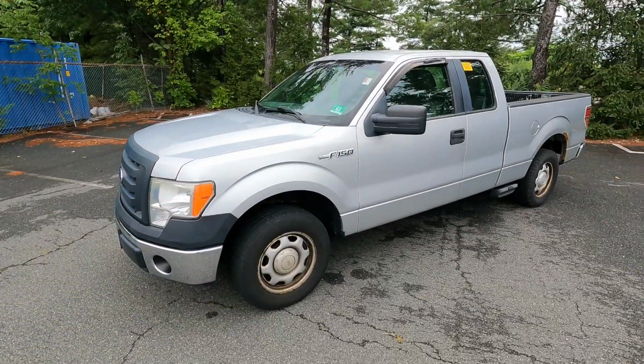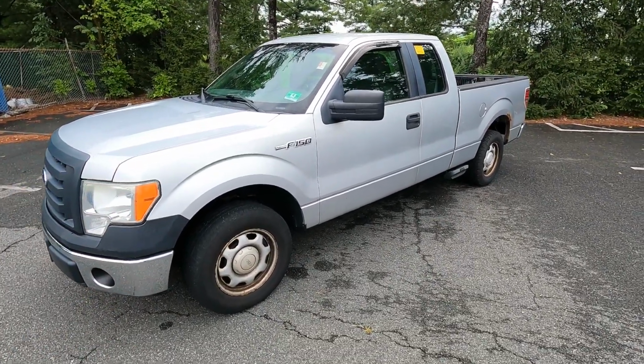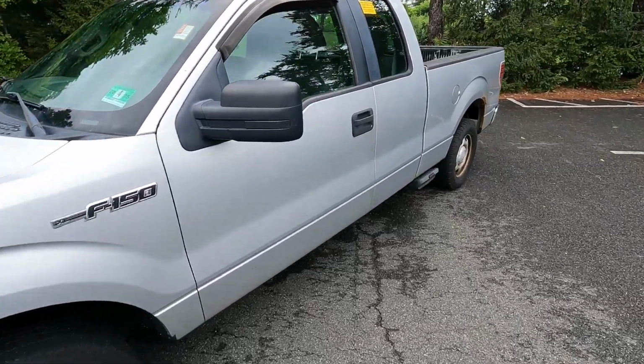I would advise somebody not to put the money into reconditioning this. Again, we're just sending it right to auction. This is not something that we would actually sell here at the dealership. But it's a decent truck for someone down the road.